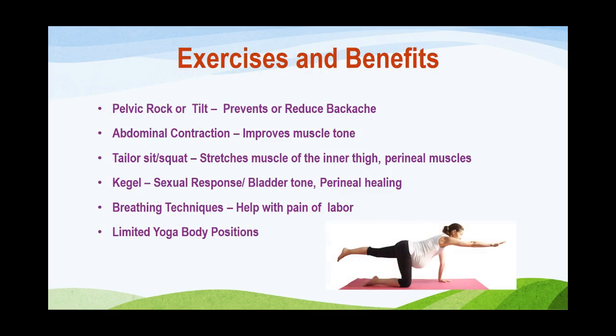All right, let's talk about some exercises and the benefits of that in childbirth preparation. Pelvic rock or tilt, that particular exercise prevents and reduces backache in pregnant women. Abdominal contractions improve muscle tone. If we can improve muscle tone, then we can have more strength there. It can help us with pushing during labor and helps us hold that area up because we know that's the area that expands the most during pregnancy.